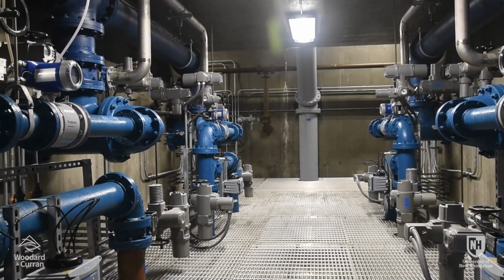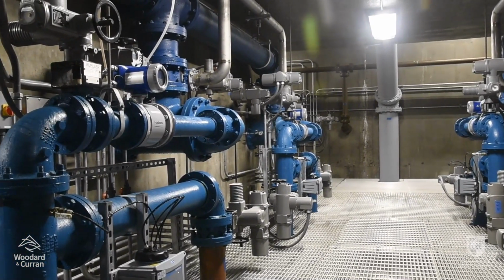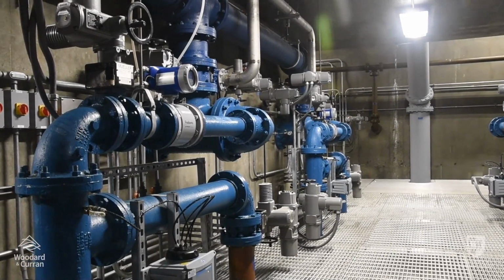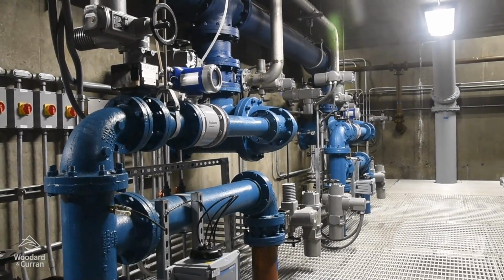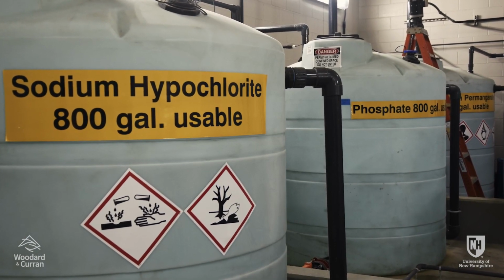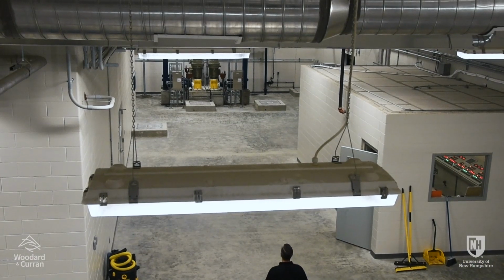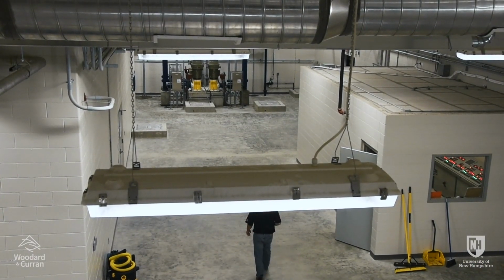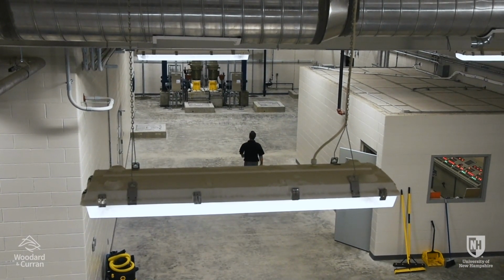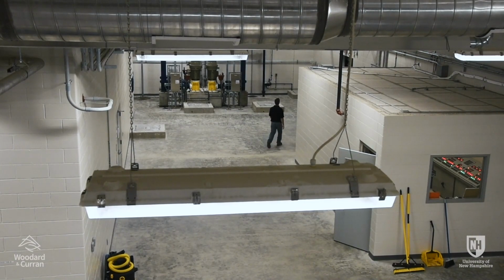At this point in the process, the water is very clean. However, treatment plants processing surface water add a disinfectant to provide additional protection against bacteria, viruses, and other pathogens. In this case, sodium hypochlorite is added after filtration and prior to water entering the chlorine contact tanks. The chlorine contact tanks, below the floor I'm walking on here, are long and narrow and are designed to hold the water for a specific amount of time to ensure adequate disinfection prior to pumping into the distribution system.